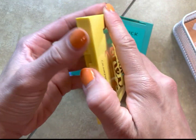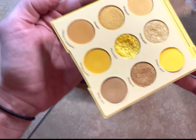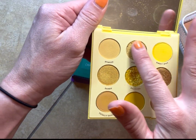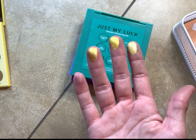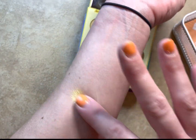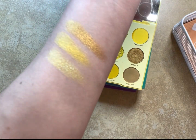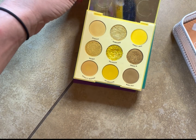Sting. Honey. I was actually disappointed, honey. This was not... do I want to keep this one? I might actually let this go. Let me see how much I love it. I'll keep this one here so we're not distracted. Let me try swatching this side. This is just a maybe.